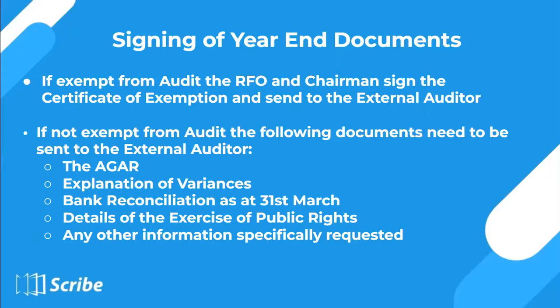If you are exempt from the audit, the RFO then signs the certificate of exemption and sends it to the external auditor. That's the only thing that goes to the external auditor. Although you've completed the AGAR and the other relevant documentation, only the certificate of exemption is sent to the auditor.